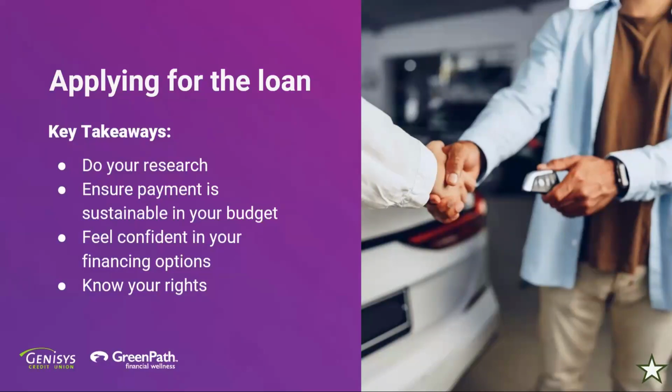Some key takeaways that I hope you walk away with are: one, do your research. Know what you're looking for and what features and factors are most important to you and compatible with your lifestyle when shopping for a car. Two, feel secure with your budget. Understand what you can afford and how to calculate your monthly payment ahead of time so you can make budget adjustments before purchasing the vehicle.